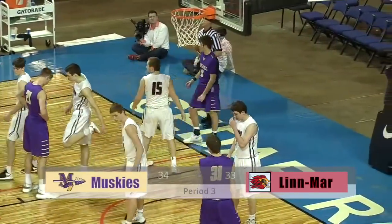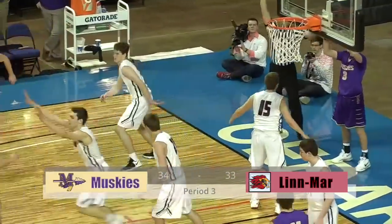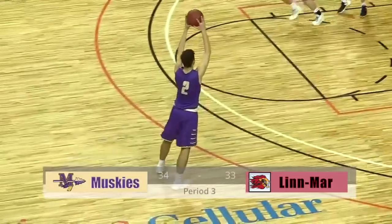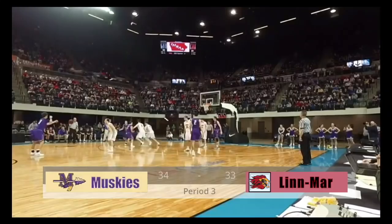Wieskamp with 21. I thought that was a fair call. Joe didn't really complain about the call. I think he was just frustrated he got tied up. They flip it out to Hahn. Hahn at the top, back to Hutton, and the Muskies reset.